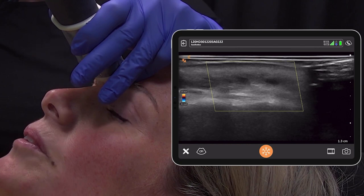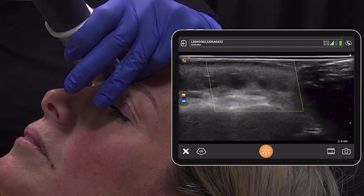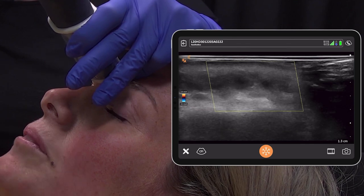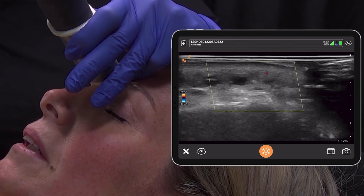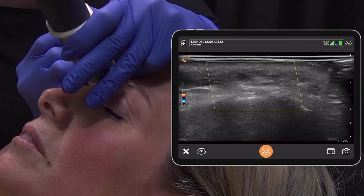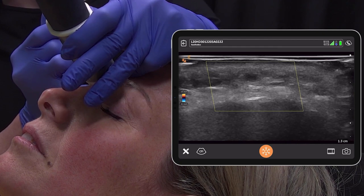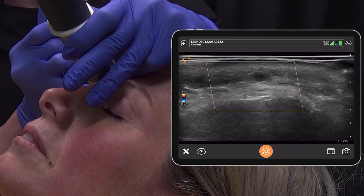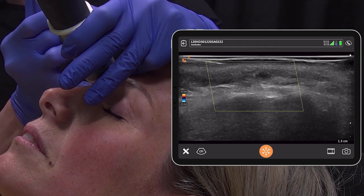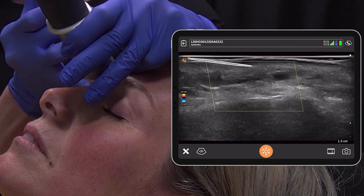Now that I've identified the filler, I can go ahead and get rid of it. Key to this is getting a good position so you can visualize the needle. The forehead is only around 4 millimeters thick, so you've not got much margin for error before you're onto bone. My positioning is in plane, so the longitudinal axis of the Clarius footplate is in line with the needle. You can see my needle coming in on the left of the screen towards that central filler deposit.